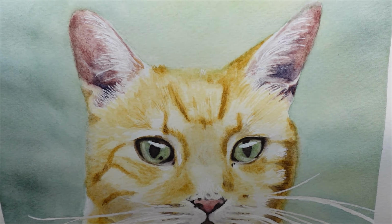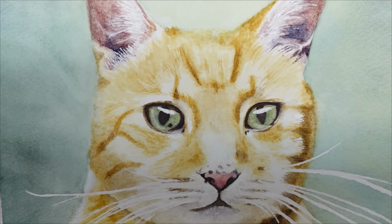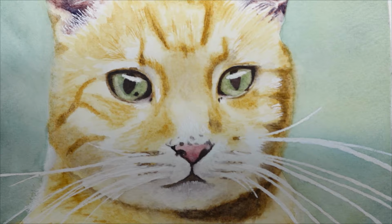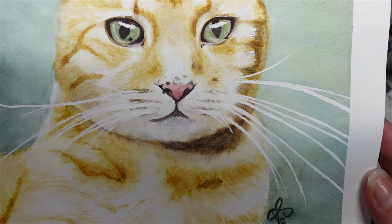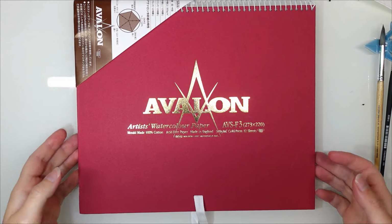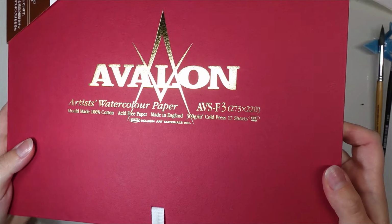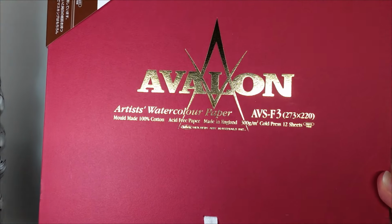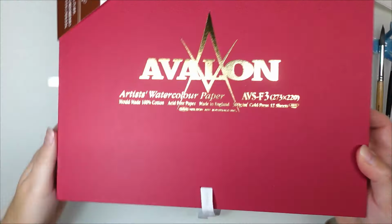I also saw on the Japanese Amazon that they do sell this paper with different paper weights. So if I'm back in Japan in the future, I'll be keeping my eyes open for that. As the last big section of this video, we are looking at the Avalon watercolor paper. This one is 100% cotton and 300 GSM.